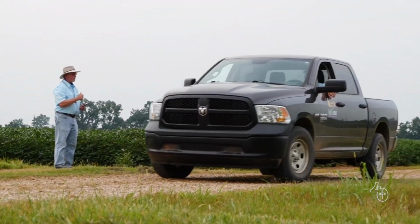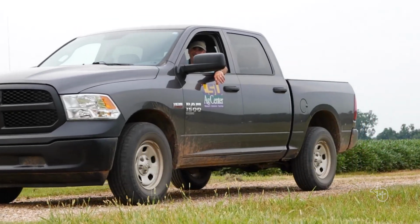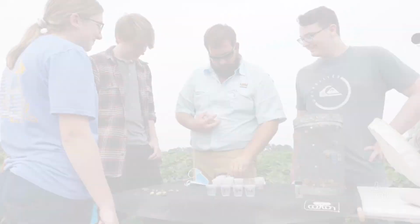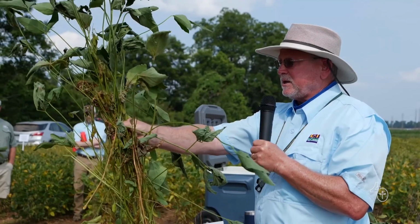You know, it's a very small cohort of scientists typically that work very closely together, and then you're also a part of your community. And so, you know, your kids go to school with farmers' kids, you go to church with the same people, and so you're a member of the community, but you're also a scientist that helps give them information. I think the importance of any research station, the growers have access.